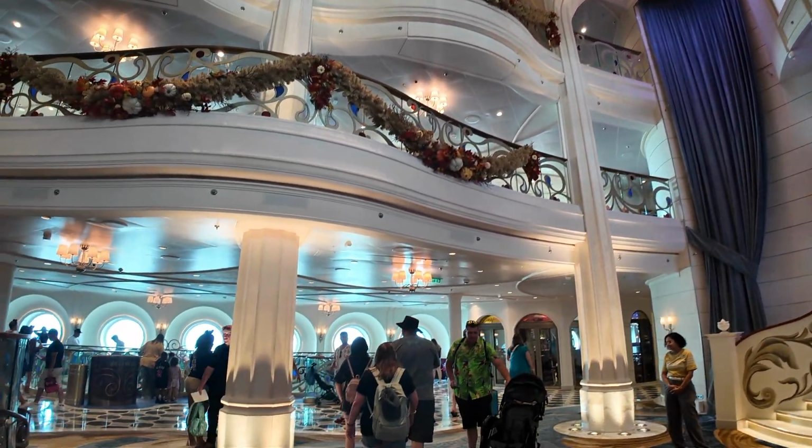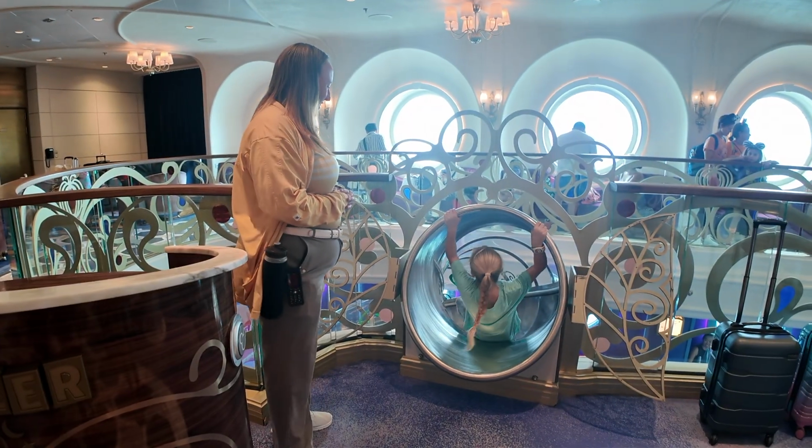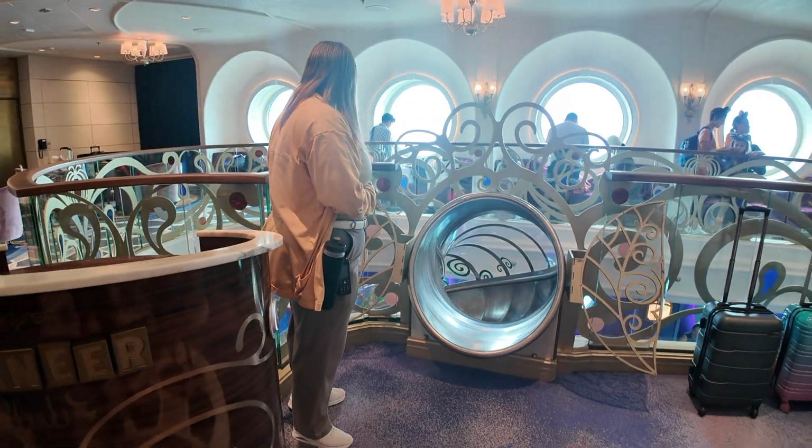Here we are. All right, there she goes. Okay, so we are gonna check Ava into the Oceaneer Club, even though she's a little bit older. She may or may not stay here, but we'll give her the option of using it, and then we'll do the tour with you after she gets checked in.